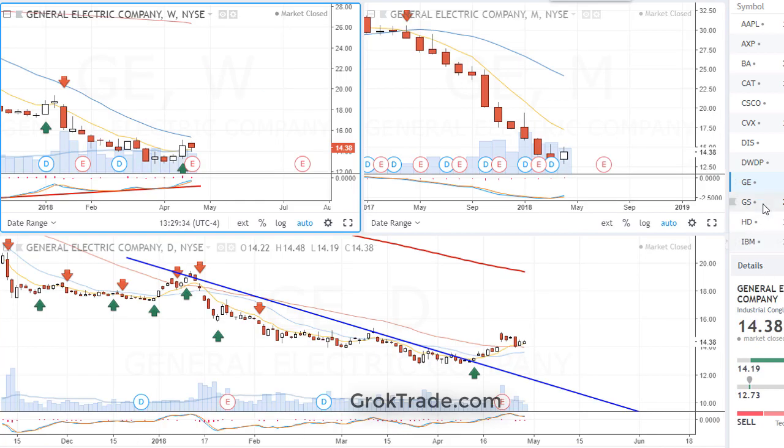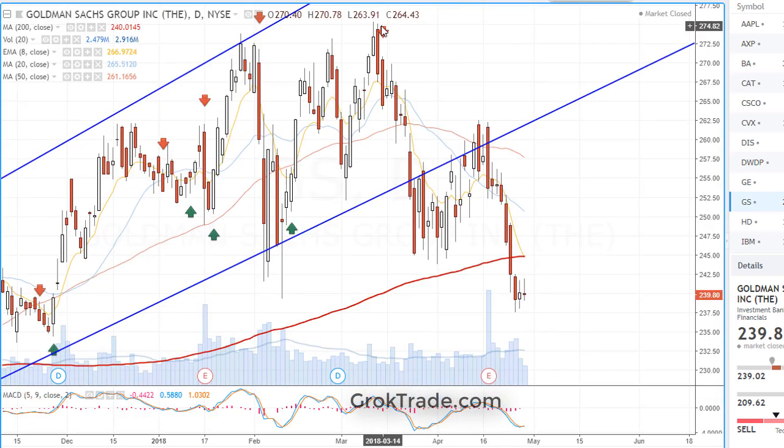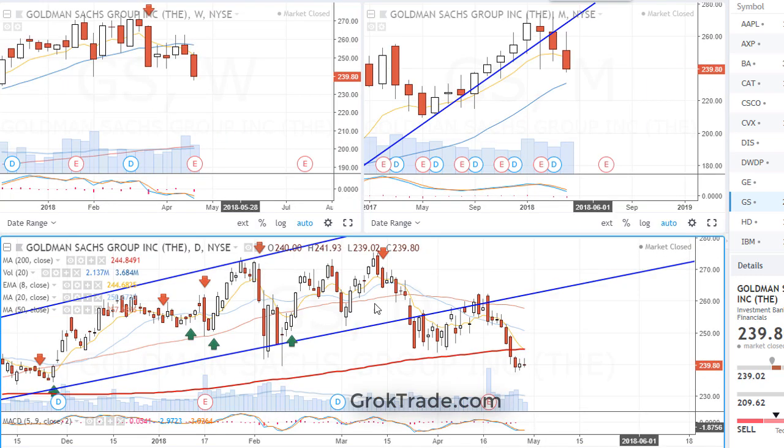Goldman Sachs, watch this. Oh, it's just no good. Goldman Sachs, we have this sell. We rallied up into the resistance and sold off again. A bearish pennant. Guys, Goldman Sachs is bad, bad, bad, but it does have a bullish divergence. This could pop up a little bit here, but overall it's broken. It's in a downtrend. I would not want any part of Goldman Sachs.